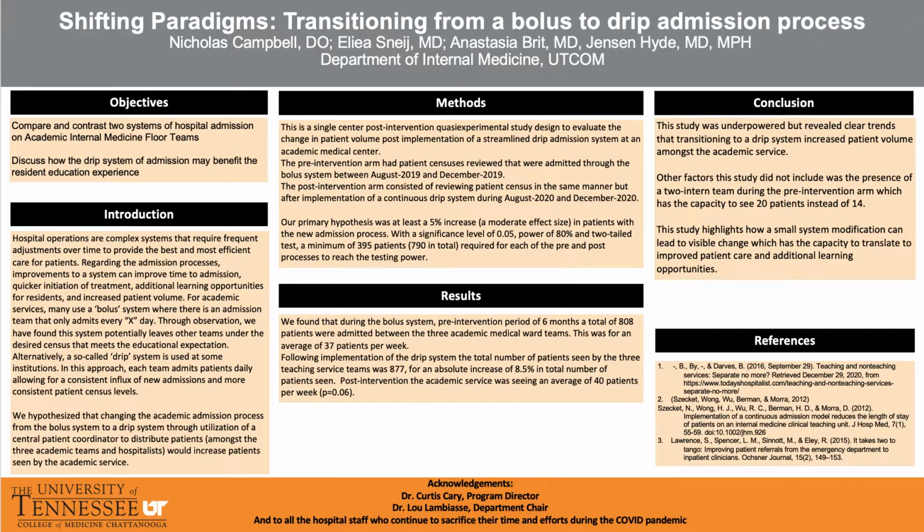To introduce what we're talking about here, hospital operations are often complex and require frequent adjustments over time to provide the best and most efficient care for patients. Regarding an admission process, changes can lead to decreased time to admission, a quicker initiation of treatment, additional learning opportunities for residents, and increased patient volume.